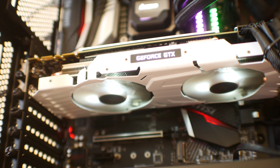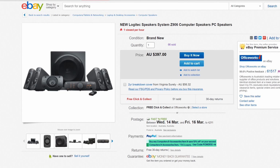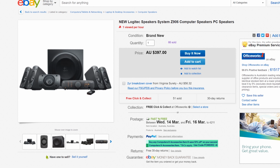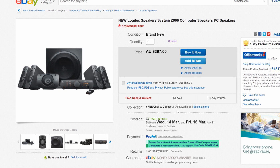Though, what if you were like me and you love 5.1 surround sound? This is the current speaker system I'm using and I absolutely love it. It's a Z906 and you can get it for 320 Aussie after you take 20% off. I currently got this exact same deal a few months ago and I haven't looked back. It's actually funny because a few of my friends, whenever they come over, they ask me to start putting on music because this sound system I got around here is that damn good.